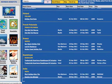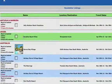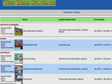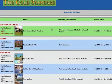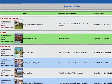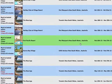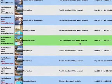If you want to take a look at the newsletter, very similar to the Hot Weeks section. It does go in order, but like I said, these are timed. So if you wanted to book this one right here, this is in Antigua and Barbuda here, you can see these are predetermined dates as well, and you only have 5 hours and 51 minutes to get this actual discount here. So sometimes you can find a lot of different resorts that are not in the other Hot Week section, as well as we do have member-to-member listings in here also.